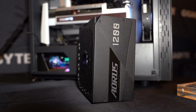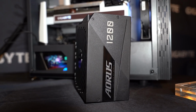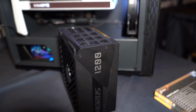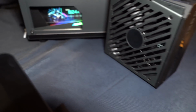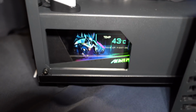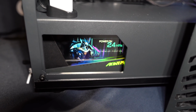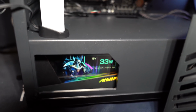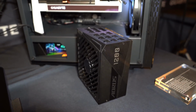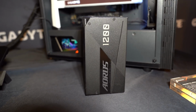Also new to the Gigabyte lineup is the Aorus P1200W 80 Plus Platinum modular power supply. Now, power supplies, I don't know, kind of boring, but this one does do something pretty cool. It's got an LCD panel on the side that is configurable through the RGB Fusion software. So if you have the whole Gigabyte ecosystem, that's the AIO and the motherboard and the graphics card and now the power supply, you could actually control all the lighting, all the effects, all the images, and anything else you might want to put on the side of it through one piece of software.